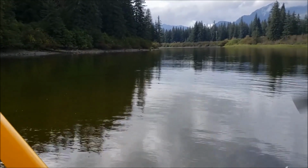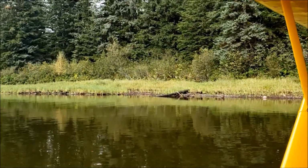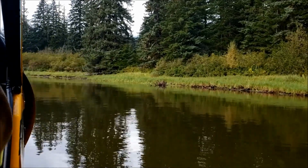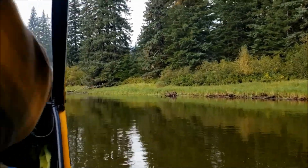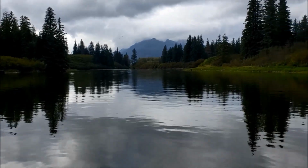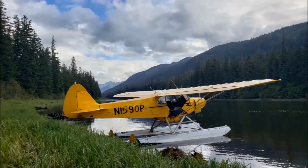Not really sure where we're going here right now. We're looking for high bush cranberries, so we're taxiing down the slough here, looking along the shoreline for any patches of cranberries. And I saw what looked like a patch of high bush cranberries, so we pulled the airplane in on the beach there and got out and took a look. Turned out there was one cranberry bush there, and the rest of what I saw was salmonberry bushes. There was no berries there.